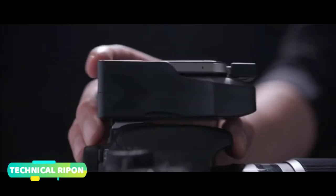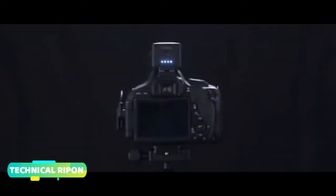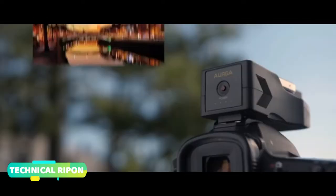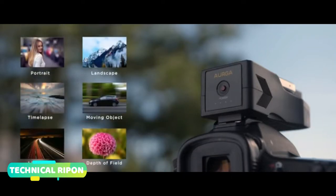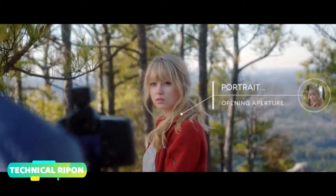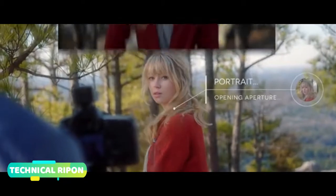Introducing Aurga. It's your intelligent camera assistant and personal storage cloud. Aurga learns from a database of thousands of professional photos that it divides into specific scenes. Select the one that matches what you're shooting, and it optimizes your settings for the best photo possible.